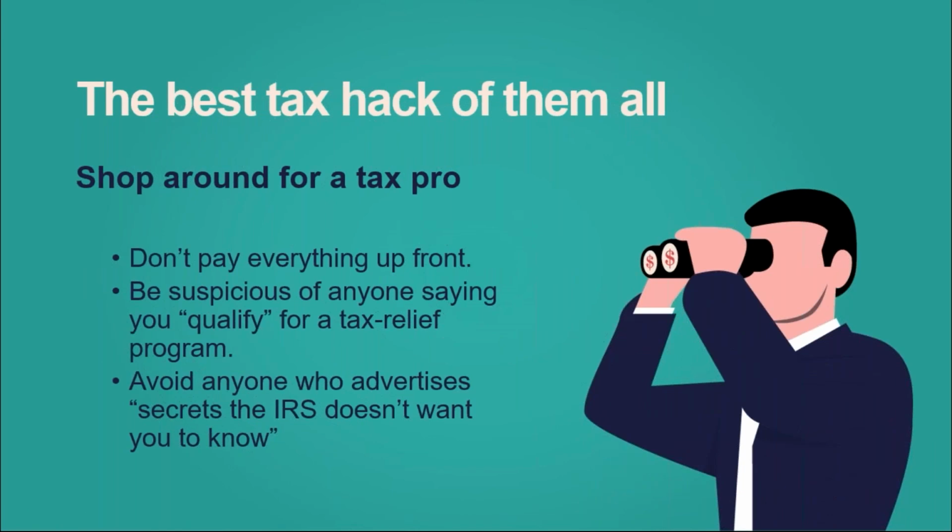Ethical pros don't charge you their entire fee up front. Run from anyone who demands that. Also, be leery of anyone who says you qualify for a program without diving into your details. That's impossible. Also, avoid any ads you see online or hear on the radio that claim to give you secrets the IRS doesn't want you to know. If you have learned anything today, it's that the IRS wants you to know everything. The agency may not explain it well, but the IRS wants its money, and it will not get that money if it keeps secrets.